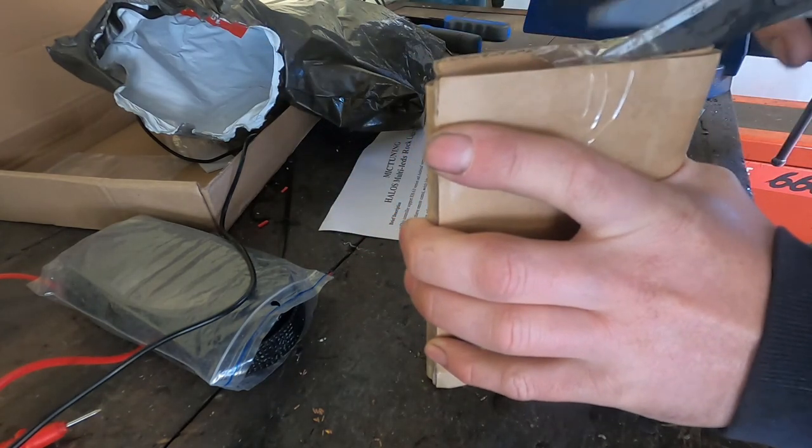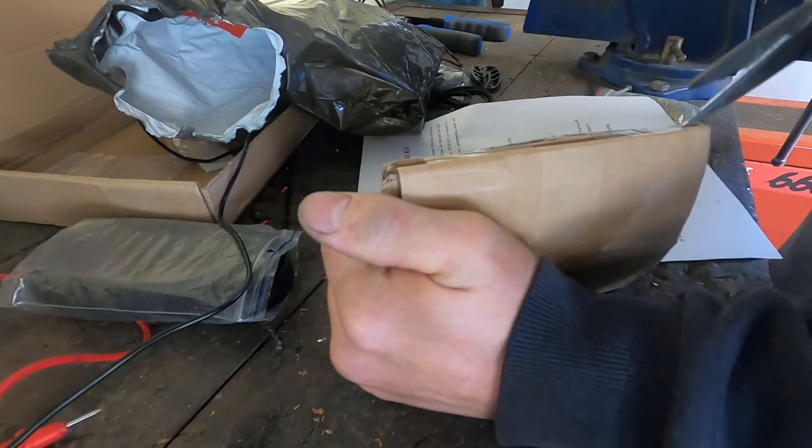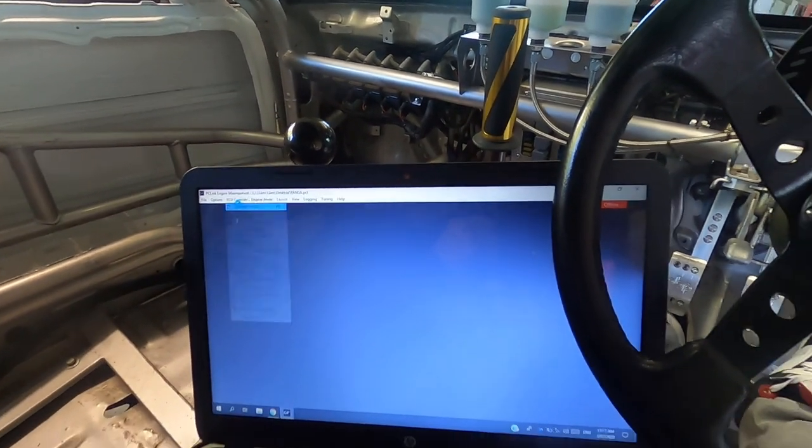So bought a new TPS because at the last round my idle started getting a little bit high, and these TPSs are renowned for failing. Right, so put a plug on our TPS. So we have to put a new TPS in. We have to calibrate it. Connect to the ECU.